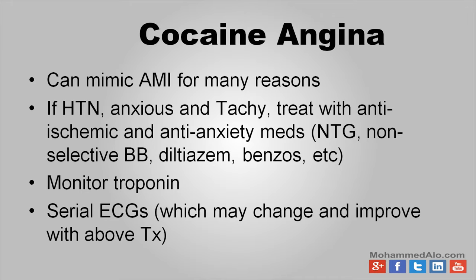So if they're hypertensive and anxious and tachycardic, you want to treat them with anti-ischemic medications as well as anti-anxiety medications: nitroglycerin, non-selective beta blockers, something like labetalol, for example, or carvedilol, diltiazem, benzodiazepines. You really want to calm the anxiety down more than anything. That's going to help you the most. Usually something like Versed or benzodiazepines will be your best bet. You definitely want to still keep track of their troponin and keep getting serial EKGs. They may improve with the above treatments, and they may get better, and they may evolve.